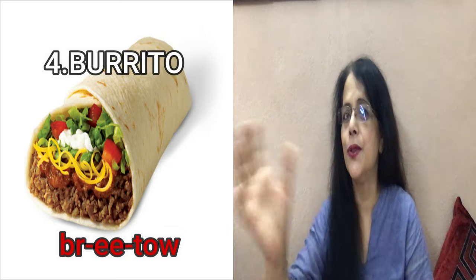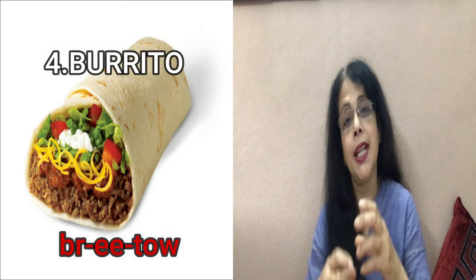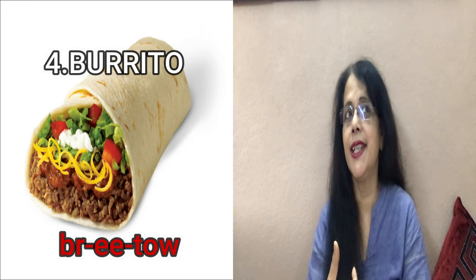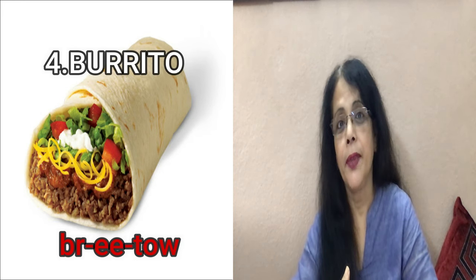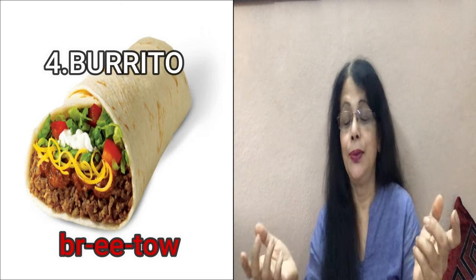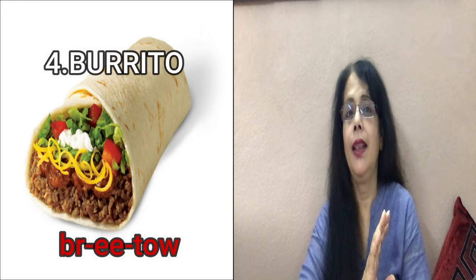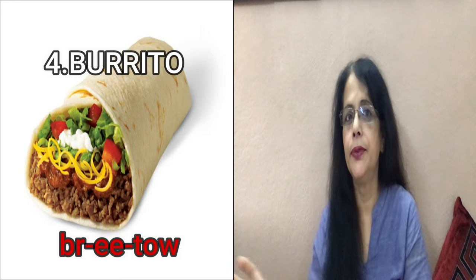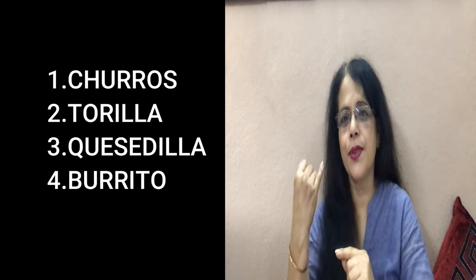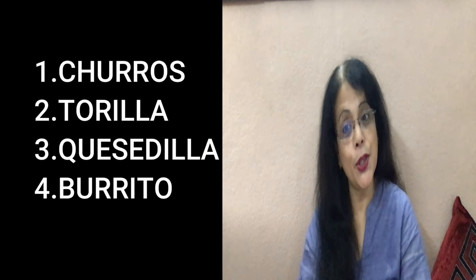It's for to go, like even when you're traveling, you can just hold it in your hand and eat it. And this was the first dish which I tasted when I went to USA. I warn you, it's going to be too big. So if you eat that one burrito, I think the whole day you will never feel hungry. So till now we have learned the pronunciation of churros, tortilla, quesadilla, burrito.